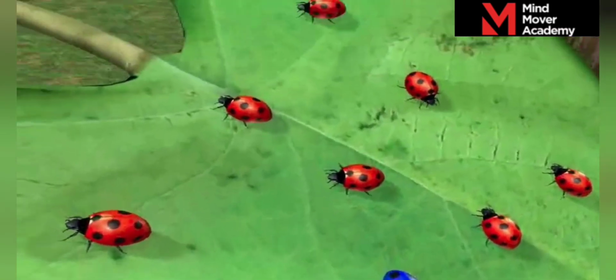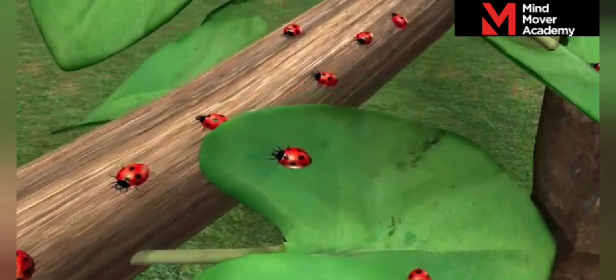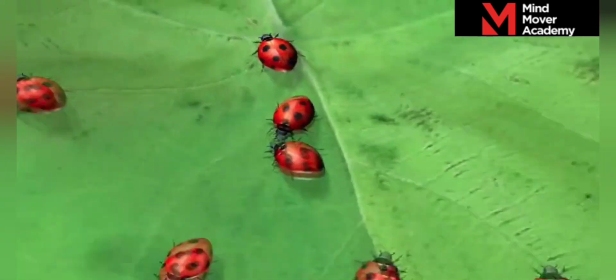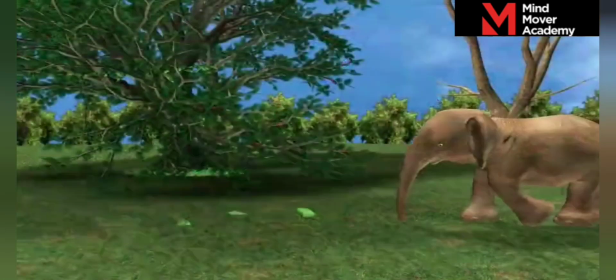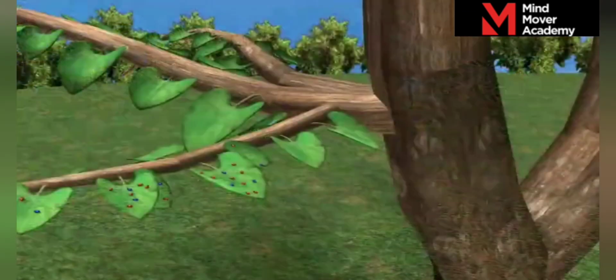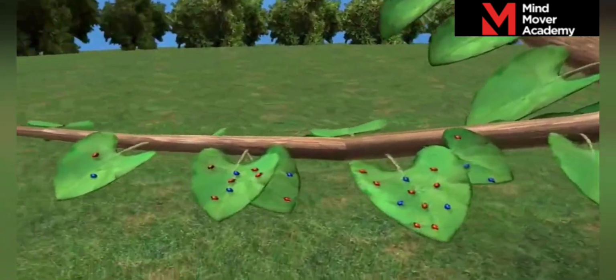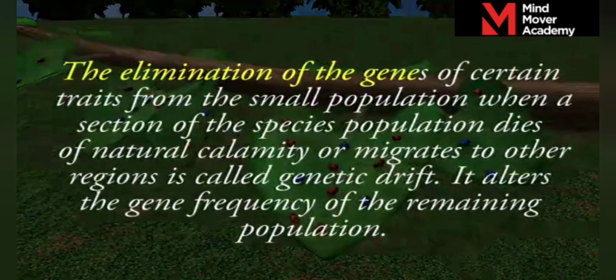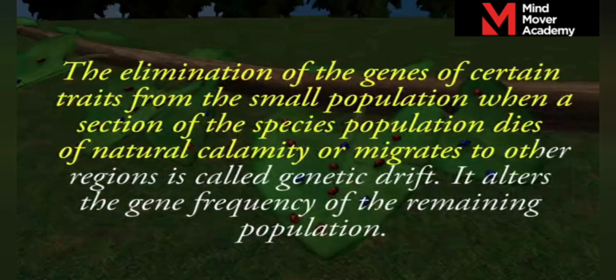Had the red beetle population been very large, the accident would not have caused such a major havoc. We can say that in small populations, accidents can change the frequency of some genes in a population, even if these give no survival advantage to the possessors. The elimination of the genes of certain traits from the small population, when a section of the species population dies of natural calamity or migrates to other regions, is called genetic drift. It alters the gene frequency of the remaining population.